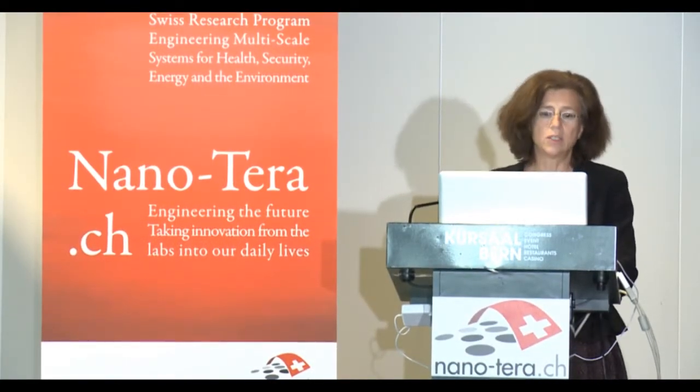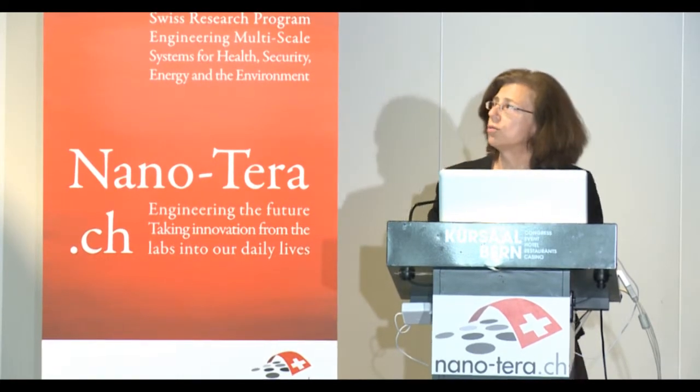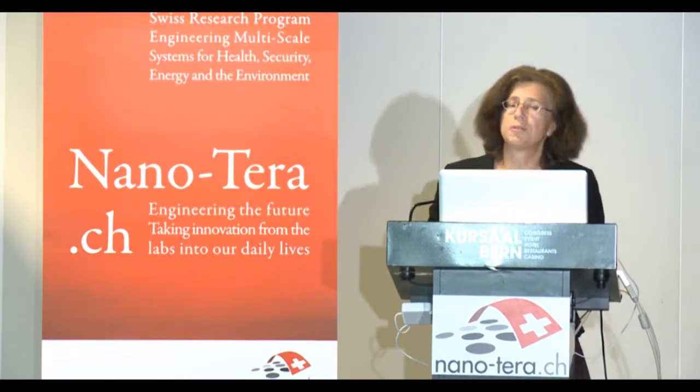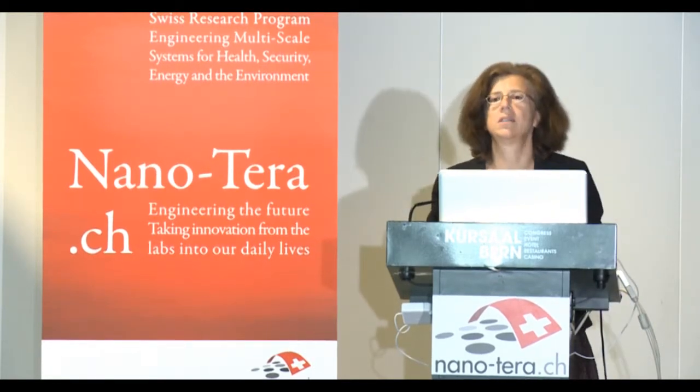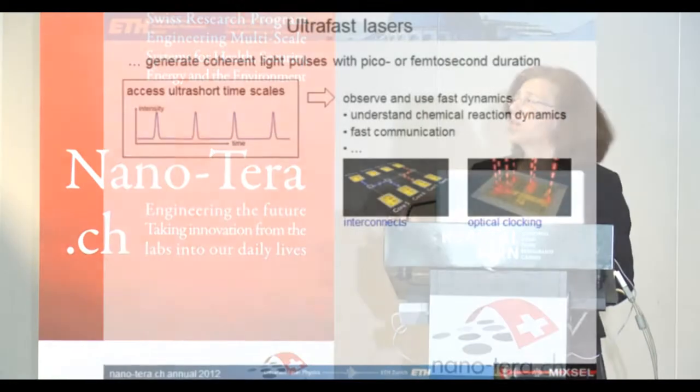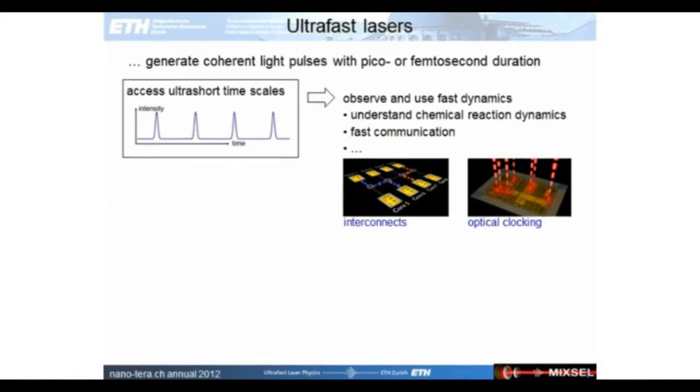So the goal is to make compact ultrafast lasers. Ultrafast lasers stands for short pulsed lasers, lasers that produce a train of pulses in the pico and femtosecond regime. It's kind of like a clock that comes at the same time producing these pulses. So this is an ideal source for any kind of clocking or communication.